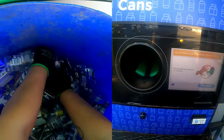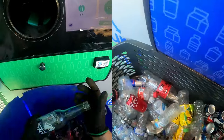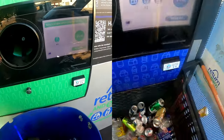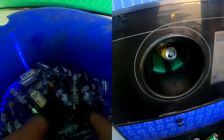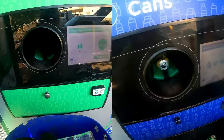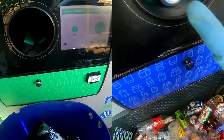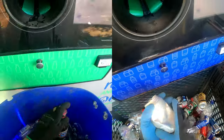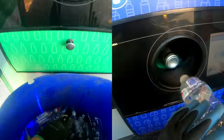Didn't throw it in. But this squashed one. Oh, throw it on the ground. Not going to leave the barcode. Let's see if it's going now. Here we go. That faded one come from. And one, two picked up.